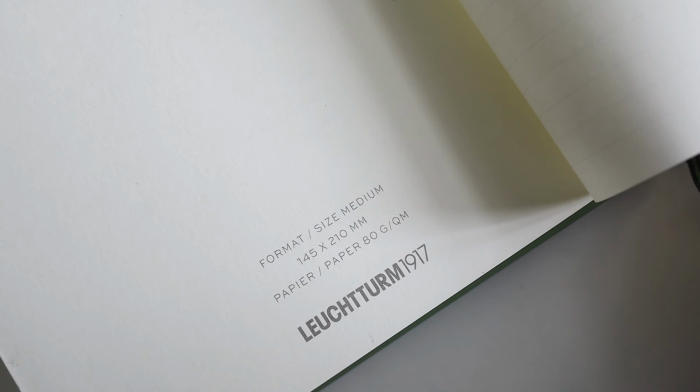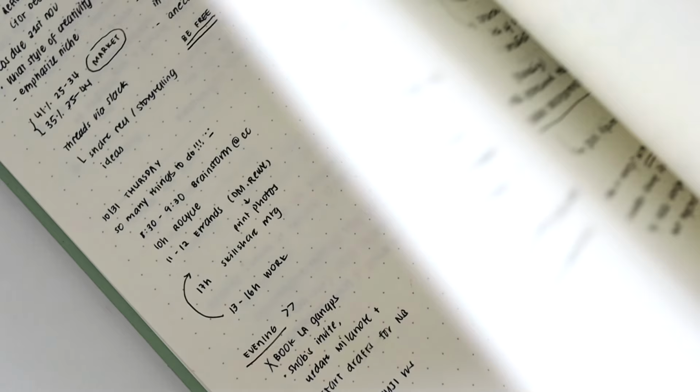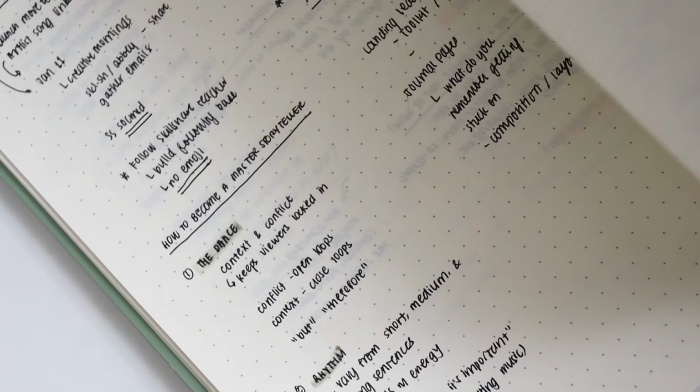So we're gonna start with the biggest notebook of the bunch. This is my Leuchtturm 1917 notebook. This is in A5. Basically, this is my germination. Wow, that's so sciencey. Germination notebook. I basically plant all the ideas here. It's like I have all these seeds and I'm just putting them on this notebook.